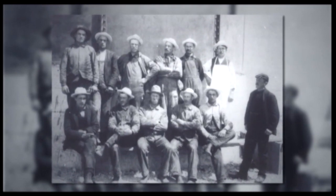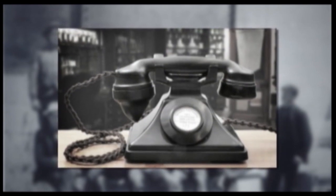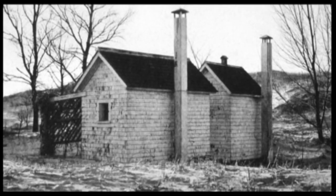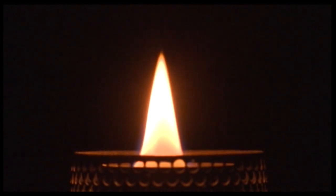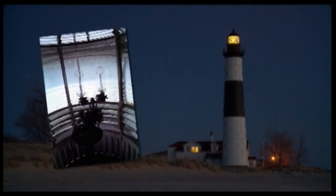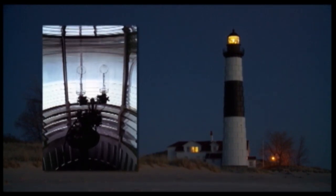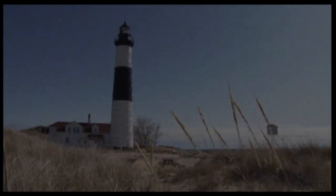Time and innovation gradually changed life at the lighthouse. In 1924, telephones arrived. In 1933, the road was built. In 1948, indoor plumbing was added. In 1949, a generator replaced the oil lamp, and in 1953, the entire station was powered electrically through underground commercial lines. The keepers' hands lighting the oil lamp were no longer needed. In 1968, the last keepers left Big Sable Point Lighthouse, although from then on, the light has been changed regularly by the United States Coast Guard.